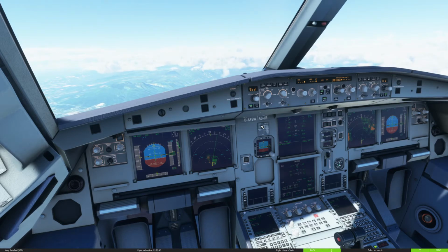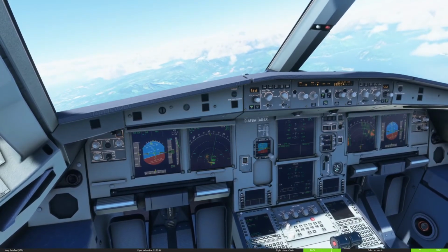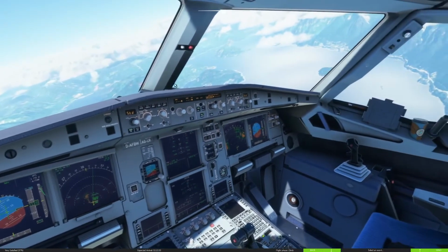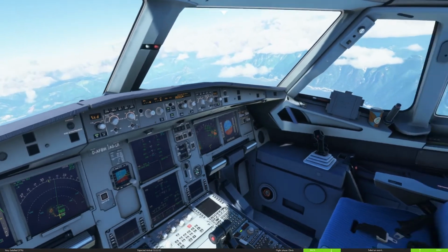So we're climbing to 38,000 feet. We're turning on to the route here. See some of the shipping channels up here.